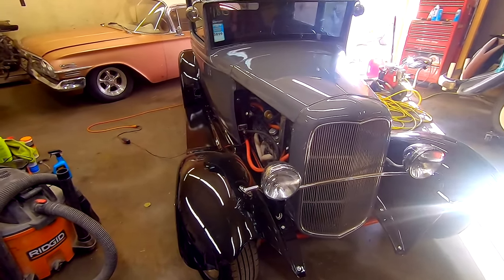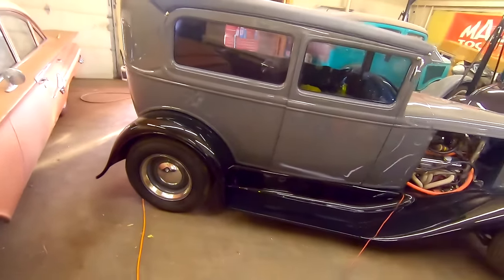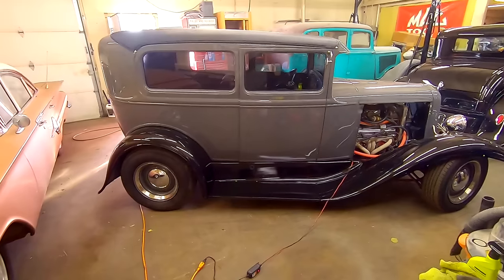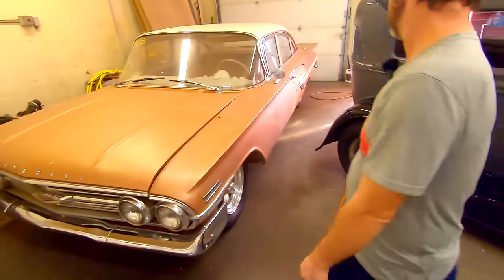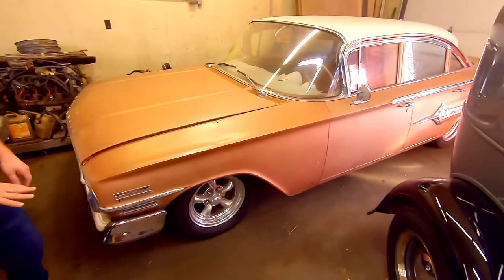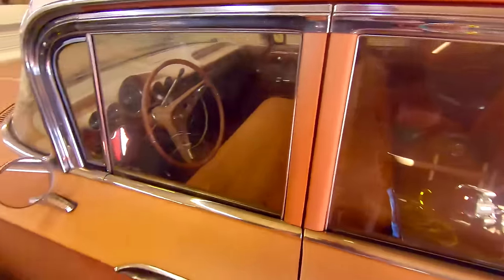It's a two-door sedan. It's got a small block Ford in it. It runs and drives down the road real nice. It's got Corvette suspension and stuff on it, also on a custom frame as well. So another steel body? Yeah, the body on it is steel as well. Very cool. 1960 Impala right here next to that. Yep. Looks like an all-original car. It is an all-original car, other than front suspension stuff. So it's got CPP lowering spindles and disc brakes and stuff like that.